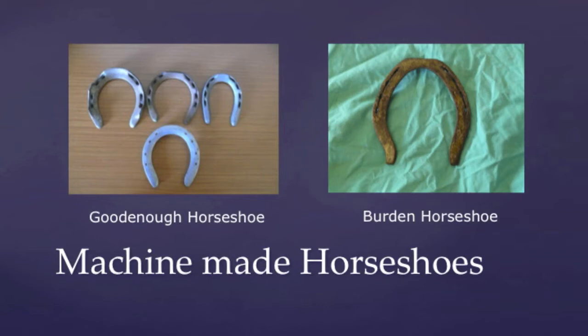Everything else had to be manufactured from a straight piece of metal. The advent of machine-produced shoes, and this was the most commonly worn shoe at the beginning of the Civil War. It's called the Bryden horseshoe. These were manufactured in Troy, New York.